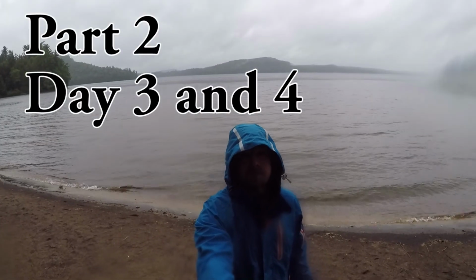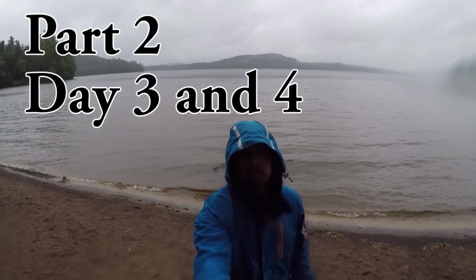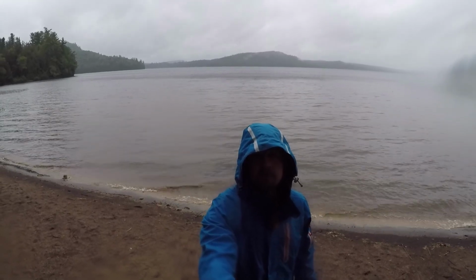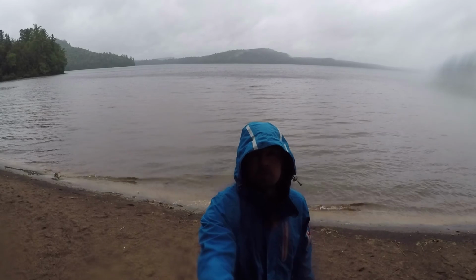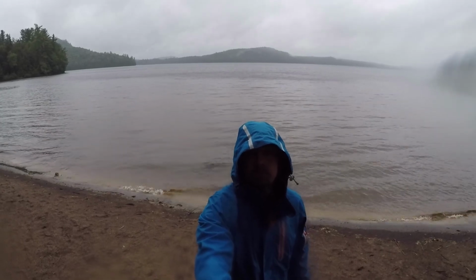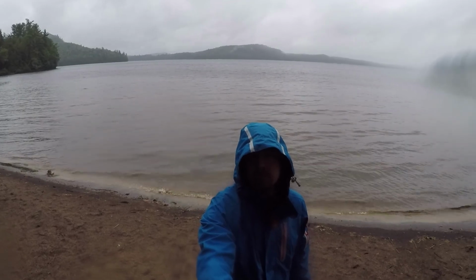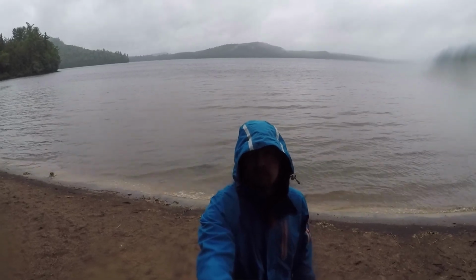Good morning. It is day 3 here on Big Crow Lake. A storm rolled in overnight and it's been raining on and off all morning so far. We're just heading down the Crow River today. We're camping on the Crow River, so maybe 4 hours today or so. So should be a good day.